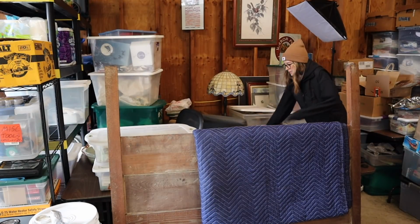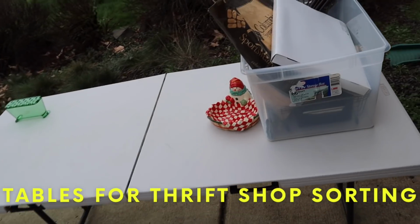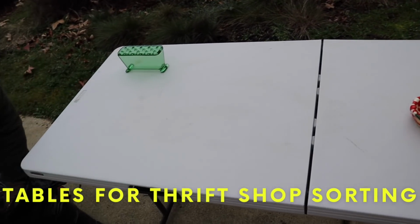Yeah, put it in the... It's so cold today. We have different thrift shops being organized.